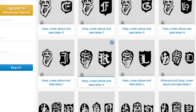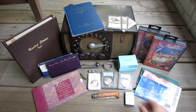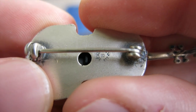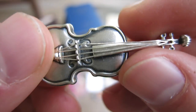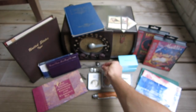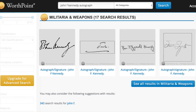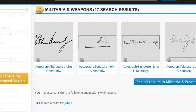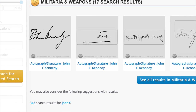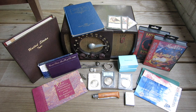Now, there are free websites that do this, but none are as good as Worthpoint. None of them have it as well indexed as Worthpoint does. So you can actually go on Worthpoint and look at a hallmark. We took a look at this one before. So we can type in some keywords, look it up, and see who made it, when it was made, etc., and find out a lot more information about it. Now, that is really, really awesome and is super worth it. It also, of course, has the autographs for people that are buying autographed books or pictures, etc. It really helps with authentication.